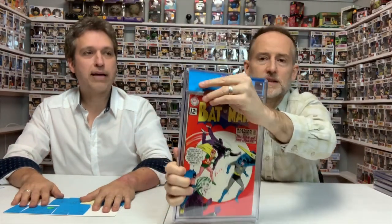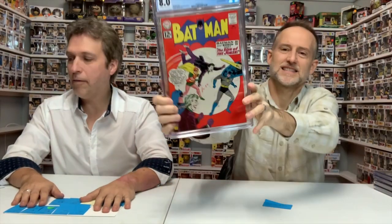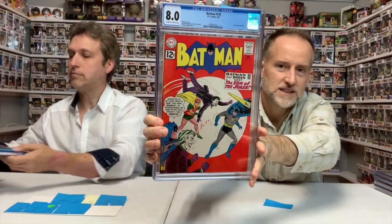So yeah. I would give it a higher grade, but I'm going to say an 8 is where it's at. It's a very, very, very bright, colorful cover, though. I think you're going to get it. 8.0. I got it. Nice. 8.0. It's a beautiful cover. Look at that book.